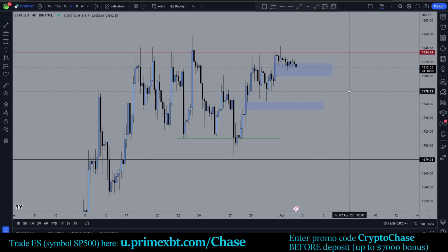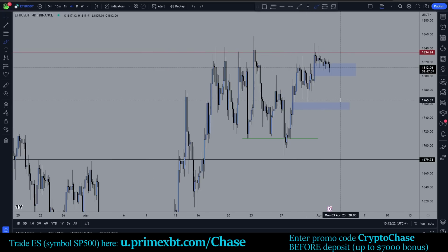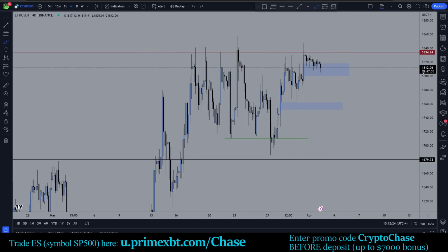So long story short, where does this put me? Well, I currently have a long open from right around 1820-ish. Right at the top of here. 1820. I have my stop right down below here, right around 1730, 1729. I do think that it's possible for a move into here, although I couldn't wait for it because I think it might go from here.